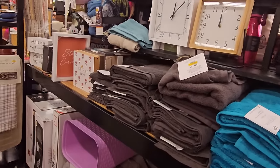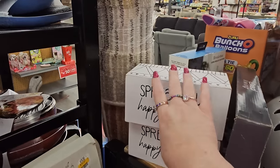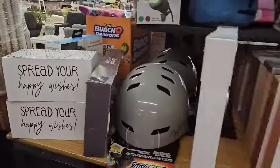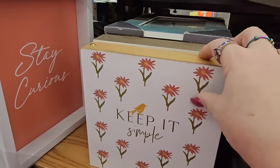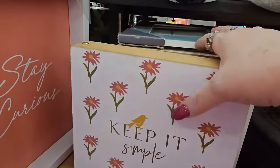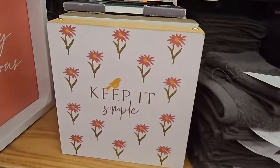Don't we love these clearance tables? You just never know what you're gonna find. Look at that, spread your happy wishes. It's just a decor block for $8, but it's on sale for $5.99. Oh, look at this, keep it simple. Oh, careful, looking through it. That one was $3.97, $5.97 for some of these. Okay, now I gotta make them stand back up without breaking anything.